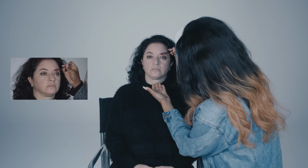Now, because Amy's skin is a little bit more on the normal to dry side, we are actually not going to set her under eye, and we're not going to set her foundation with any powder, as to keep it very skin-like. With a clear brow gel, to lay her brows down now that we have the foundation in order.